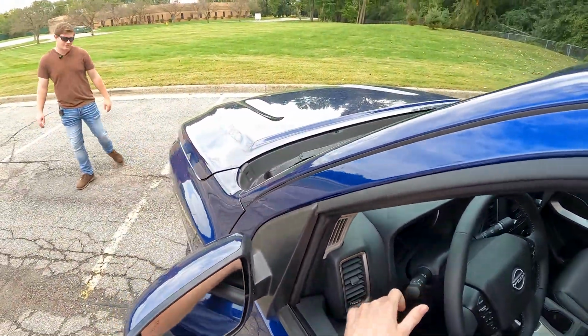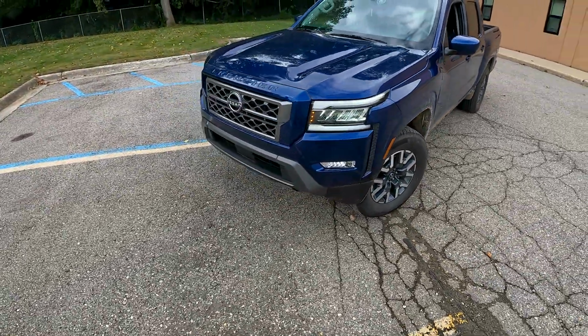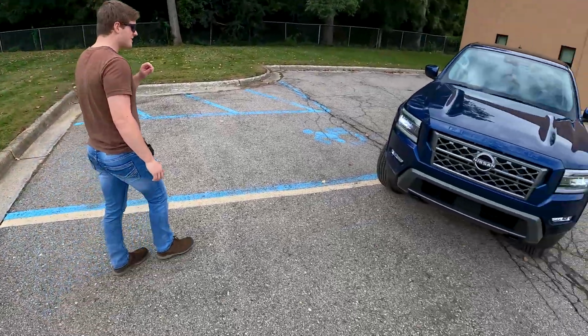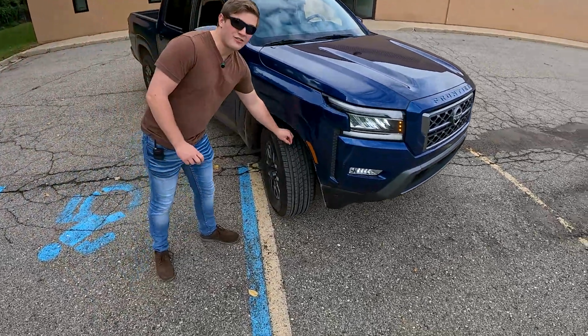Are they on now? Yep. Wow, those look really good. And I've driven this truck at night, and the lights are really bright too, especially when you turn the brights on. They're really good headlights. You want to know one thing I like about this? What's that? They haven't put stupid off-road tires on this.